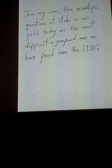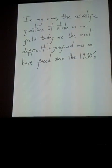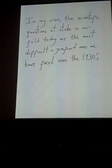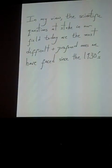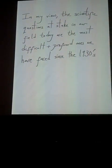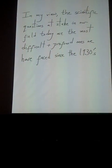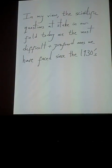I want to say a few things about the theoretical future, but let me not say anything about that. Let me just end by saying something that I said at the very start. At least in my view, the scientific questions that are at stake in our field today are the most difficult and profound ones that we've faced since the birth of relativity and quantum mechanics. Because most of what transpired between the birth of relativity and quantum mechanics and now was the full, deep realization of how much those principles could do.